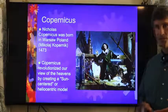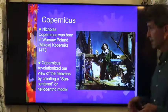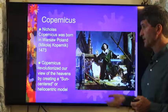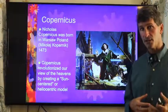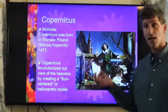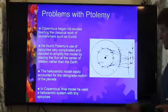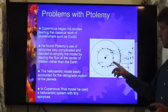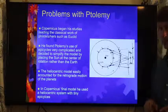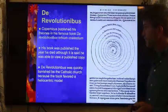He tries to come up with not so much a cheat, but a way of simplifying the calculations by placing the sun at the center of all the motion instead of the Earth. And what this tends to do is not only make the calculations simpler, but the whole model looks a lot simpler. And Copernicus goes, aha, this must be the way that this works. He explained that the retrograde motion was the Earth passing an outer planet in its orbit, creating this forward and then backward motion because the Earth was moving faster than the planet, catching up with the planet and passing it.